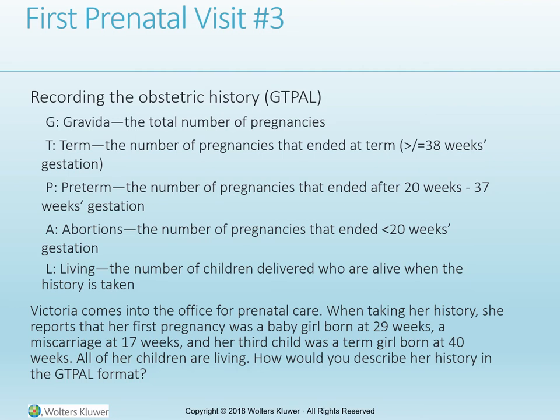Now let's look at this example here. Victoria comes into the office for prenatal care, and when taking her history, she reports that her first pregnancy was a baby girl born at 29 weeks. She had a miscarriage at 17 weeks, and her third child was a term girl born at 40 weeks. All of her children are living. The question is, how will you document her history in the GTPAL format? I'm going to give you a couple of minutes, and I will tell you the answer.